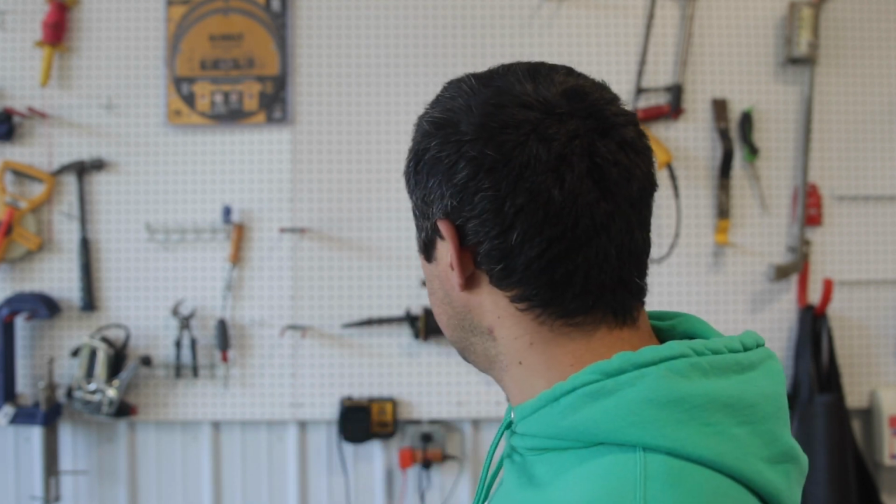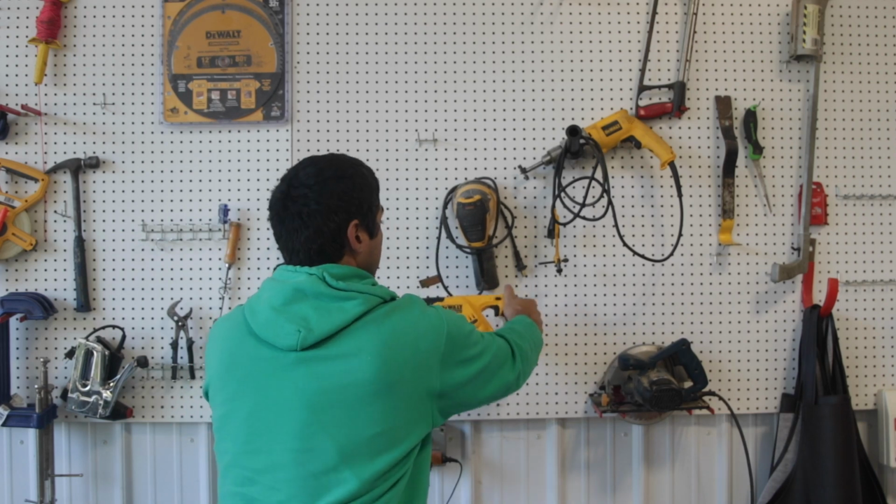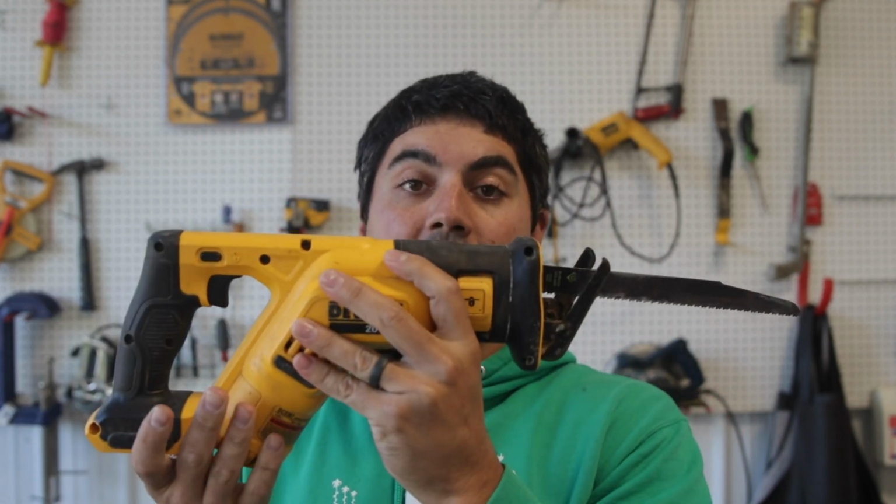You'll also notice the Sawzall, which is behind me here at the tool shelf. I shouldn't say Sawzall, I know that's a different brand. It's the reciprocating saw, the DeWalt reciprocating saw without the battery. Tool only right now is, I think, like 50 bucks off.